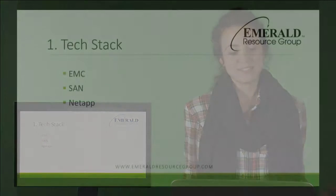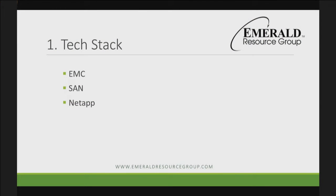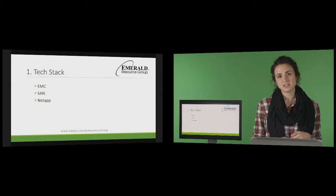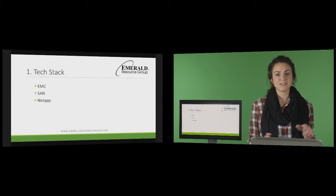All right, so for tech stack this week, we're looking at a couple different major storage guys in the field and what this company integrates. So EMC or SANS experience and or NetApp. So I would say if you have 2 out of the 3 of these and you're a storage engineer, awesome. If you have 3 out of 3, even better.